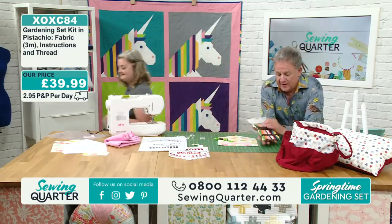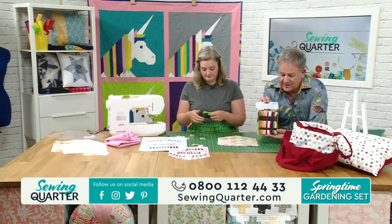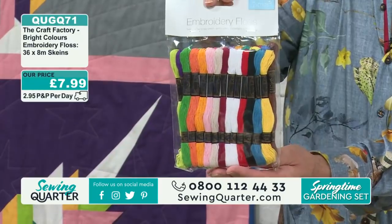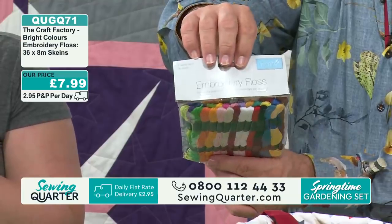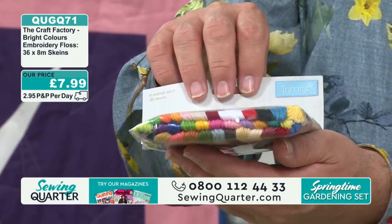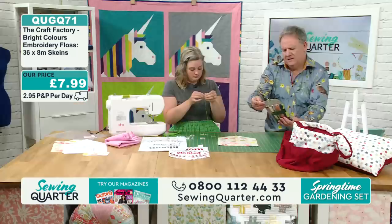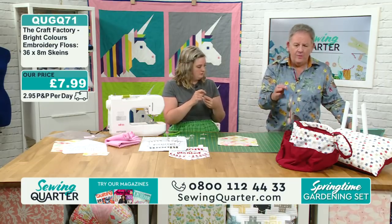These are two different embroidery floss packets that we've got for you from Trimits. This one is called Bright. These are bright colours. You get 36 in there. Each one's got 8 metres on it. See all the gorgeous colours in there. There's the best way to see the colours. All those beautiful colours. You get all of those, 36 of them, for $7.99. So that one there is bright colours. I don't know why it says the Craft Factory, because mine are Trimits, but there you go. Oh no, hang on, that one's Craft Factory.